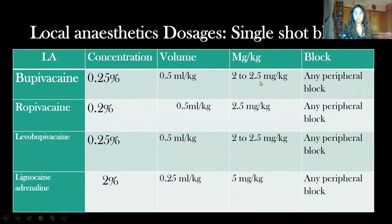Now coming to dosages, to make it very simple, you can use bupivacaine, ropivacaine, levobupivacaine. All drugs can be used in the volume of 0.5 ml per kilogram and the concentration as given here for any peripheral block, and lignocaine with adrenaline for any peripheral block. So this is a very simple way of remembering it. I'm not going to read out the whole table. It's for you to refer.